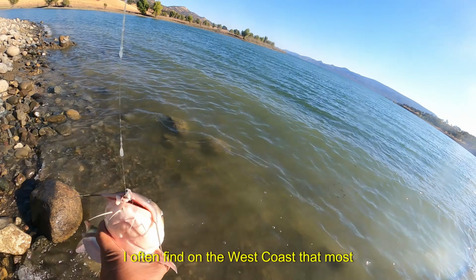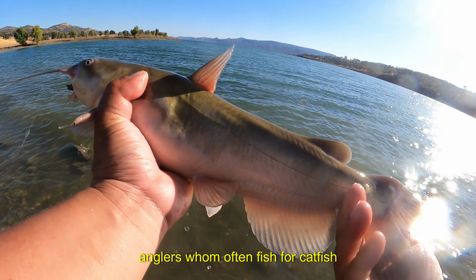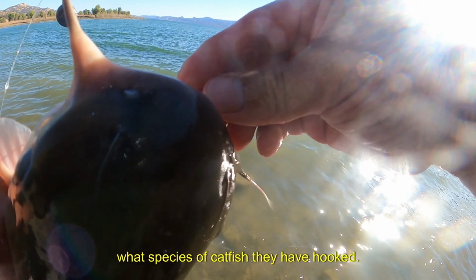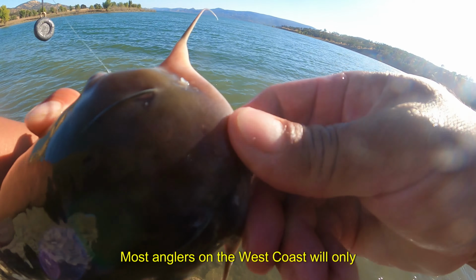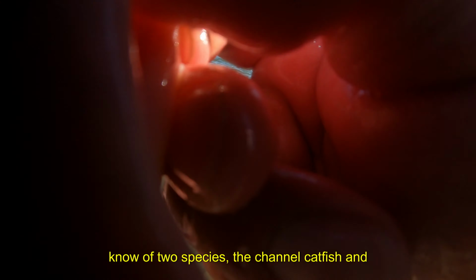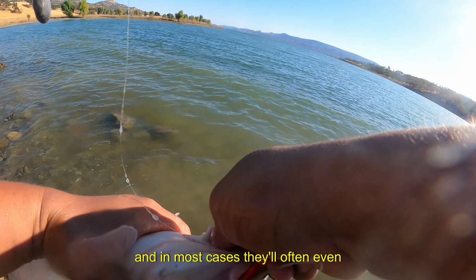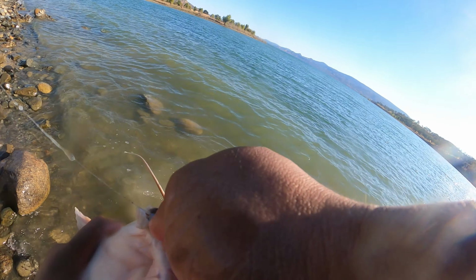I often find on the West Coast that most anglers who fish for catfish on the weekends will typically not know what species of catfish they have hooked. Most anglers on the West Coast will only know of two species, the channel catfish and the white catfish, and in most cases, they'll often even confuse the two.